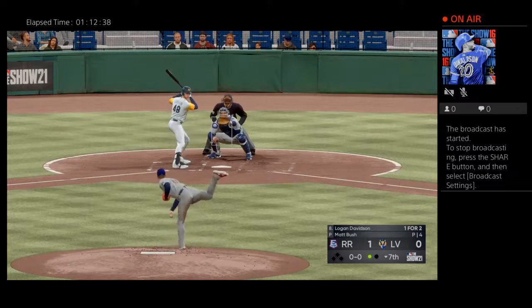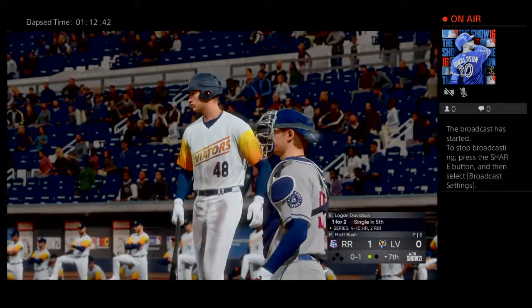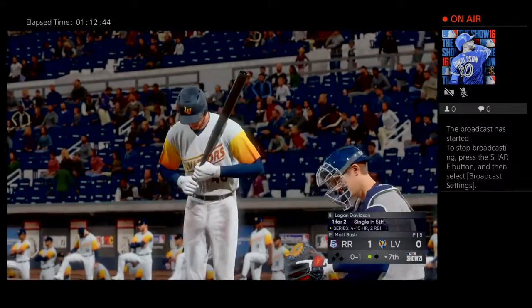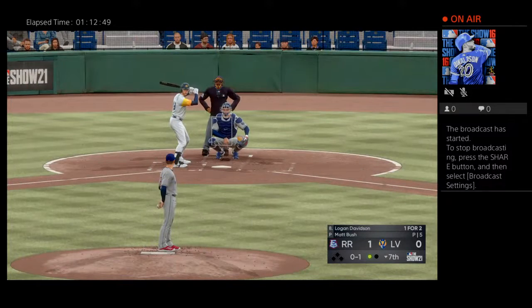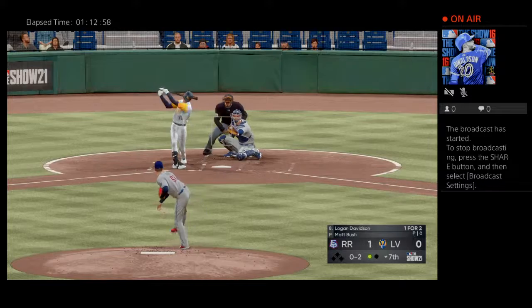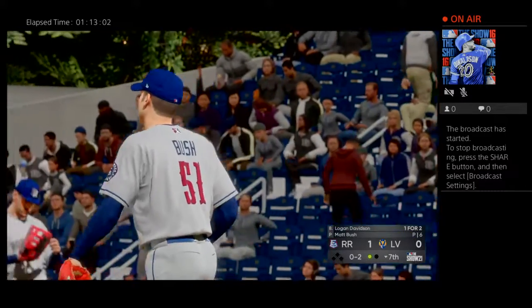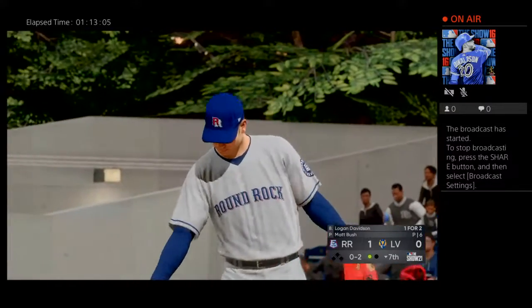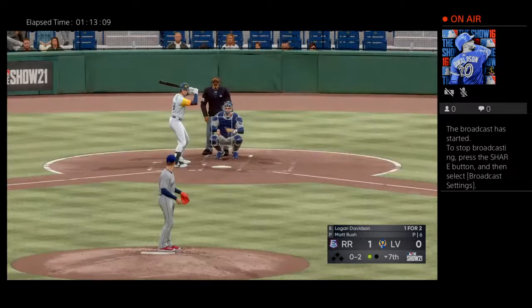Into the box, Logan Davidson, as he'll take one up in the zone, but indeed in the strike zone for the first strike. A hit in 2 tries for him so far. Good deception on the slider there as he's way out in front. Bases are empty, 1 man out.